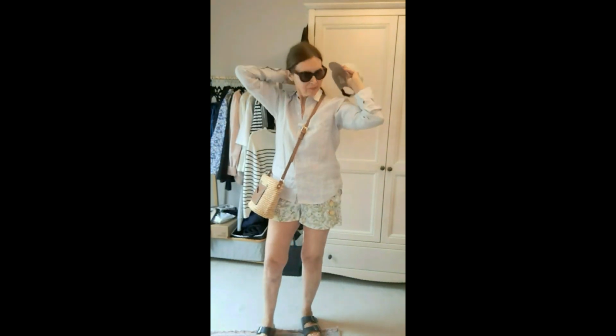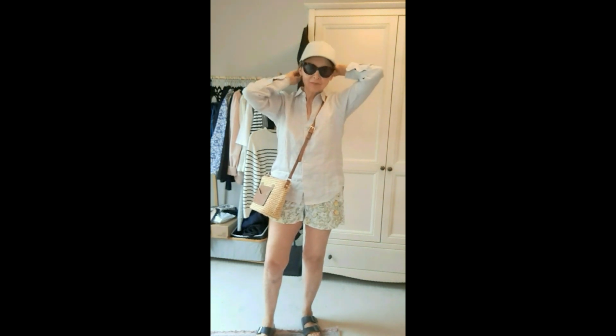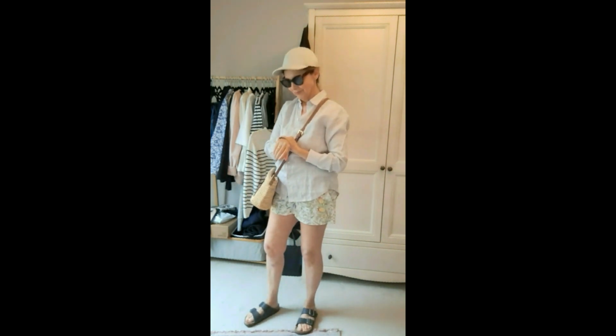I think it's incredibly flattering. And it goes with everything. It goes with shorts, it goes with trousers. I personally like to leave it loose. You could put a t-shirt underneath it and wear it as a kind of cover up in the evening. I haven't actually worn it out yet, but I'm really looking forward to doing so.